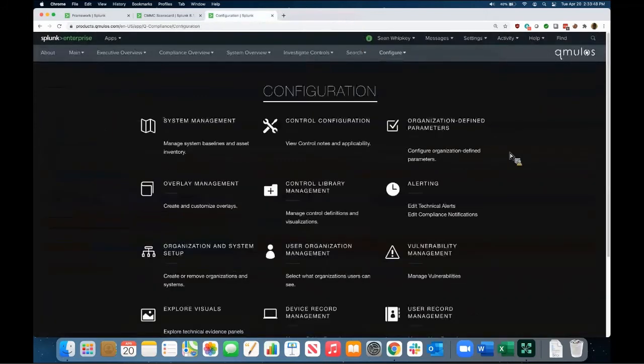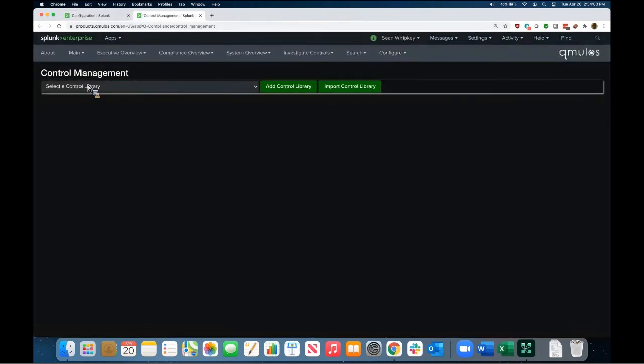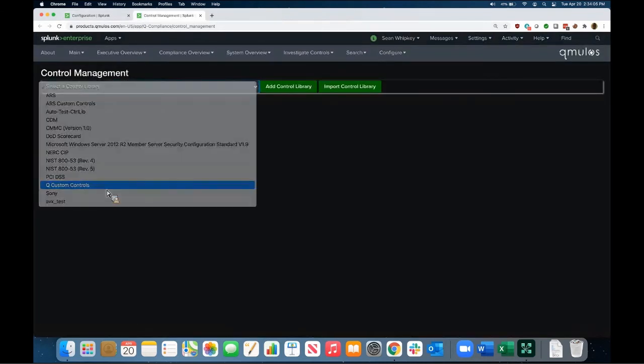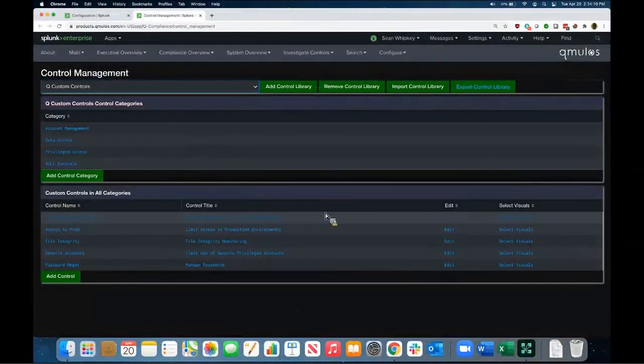Our configuration page is also where we do custom controls. So as I mentioned, we have a number of control libraries built in out of the box, but if you have a mandate that doesn't map up to one of them, we can always add custom controls to it. So here we're seeing our Q custom controls that we've set up on our demo environment. And these are just a few controls with a couple different control categories.